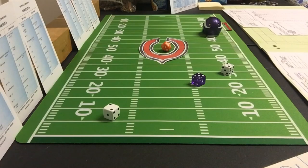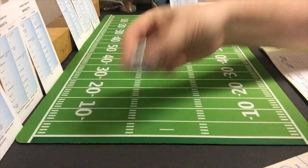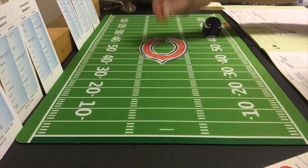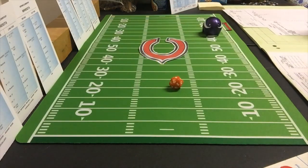So they have a 3rd and 10, and they are going to go short to the flanker on 3rd and 10. 8. We are looking for the pass, and that's an 8 on a short pass on Farratt, and that is receiver. No, it's incomplete because we were looking for it.